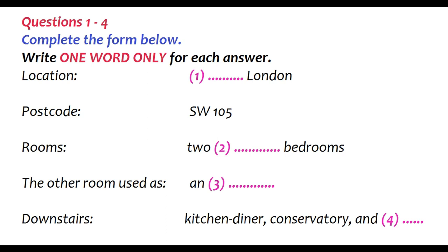Good morning, City House Services. How may I help you? Good morning. I'd like to arrange to have my house cleaned. Certainly. I just need to ask a few questions. First, could I take your name? Yes, it's Barbara Hill. Thank you. Next, is your house in London? Yes, it's in Kingston in southwest London.